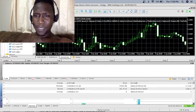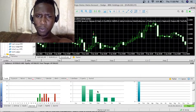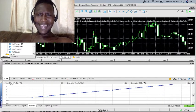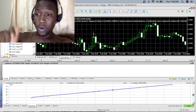Okay, so basically, that's about it on Monday. How much would we do on Monday? Okay, guys, as you can see, look at that equity curve, baby.